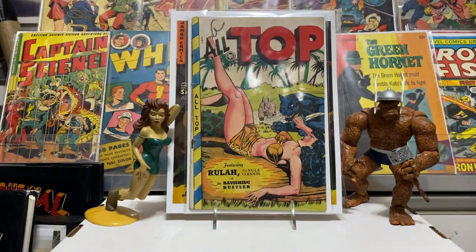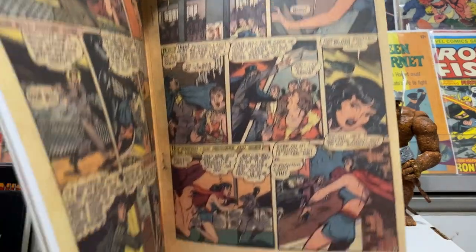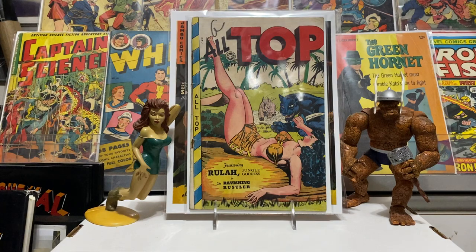So this is a great anthology, and where else can you get Phantom Lady and Rulah all in the same book? And like I said, sometimes you get a nice Blue Beetle story or something like that in there also. I just love them, man. I'll take all those I can find if I can afford them. And let's see. Nope, this one unfortunately does not have the Blue Beetle story in it, but yeah, it's fantastic.